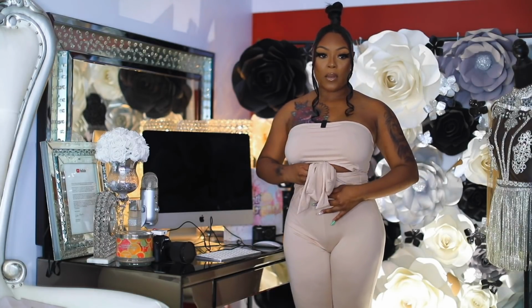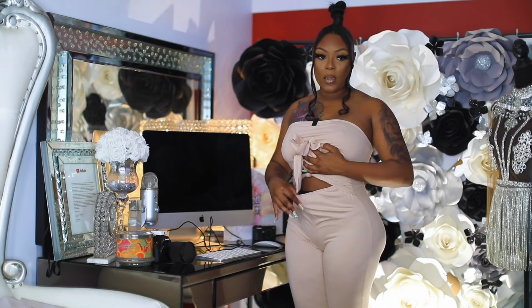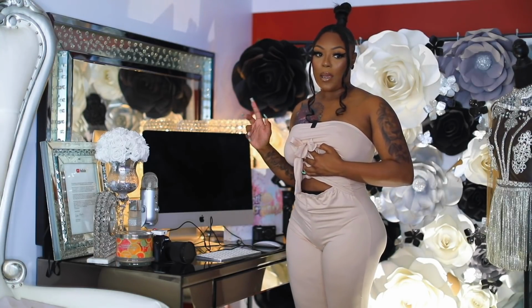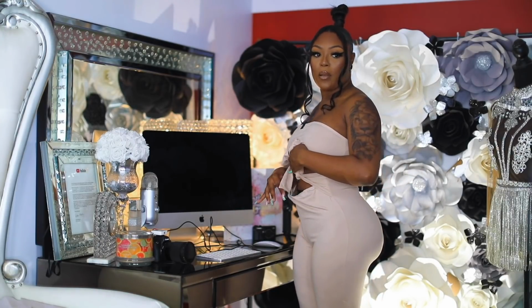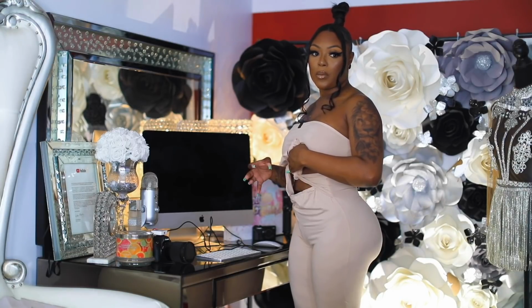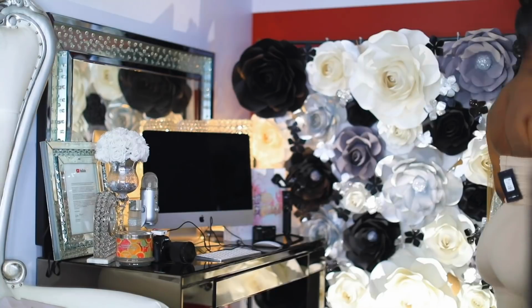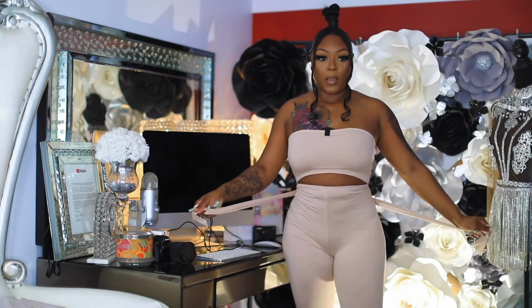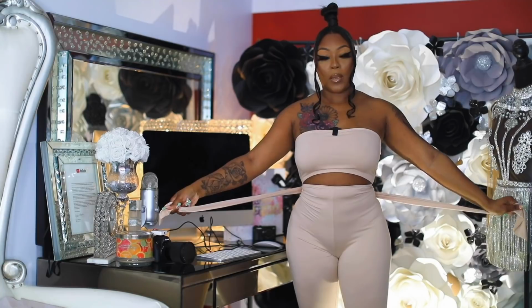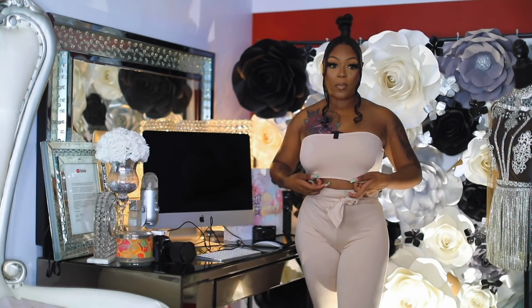And then this right here is loose as well, and I don't like that. So maybe I might have to get it altered to where it fits tight right here. Look at that. It's super loose. Tie it. I don't know if it goes this way or what. You know what I'm saying? Maybe it does. Maybe I tied it wrong. If I tied it wrong, I would probably wear the bow in the back. But that's probably wrong.